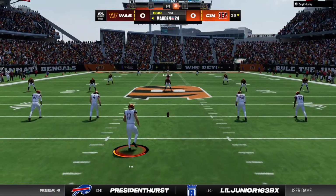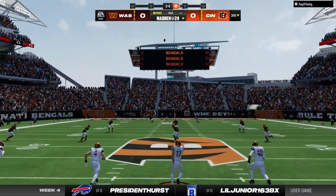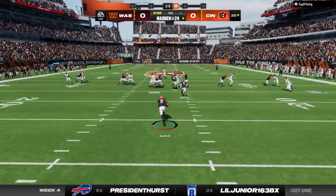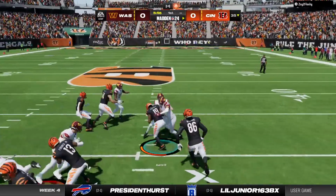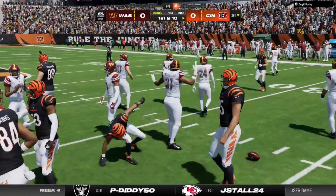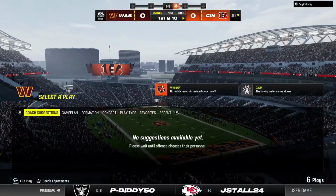A pair of 3-0 teams set to lock horns for the right to remain unbeaten. And we're off in week 4. And they'll start this drive just across the 30. Pretty nice work on the return.